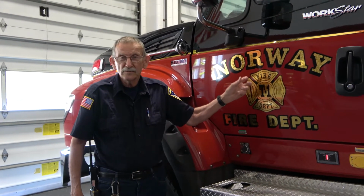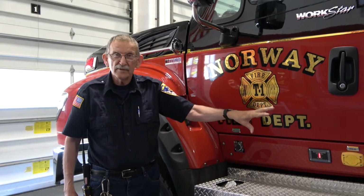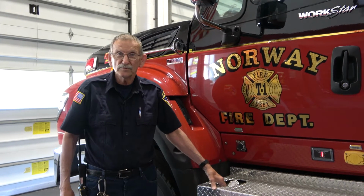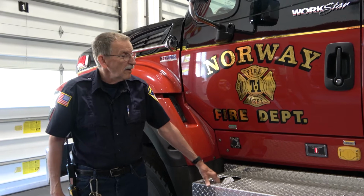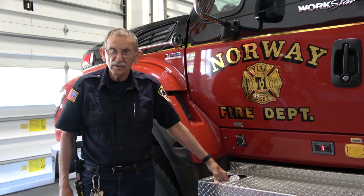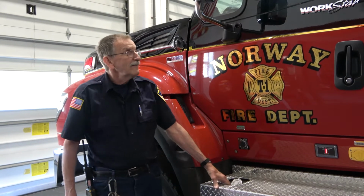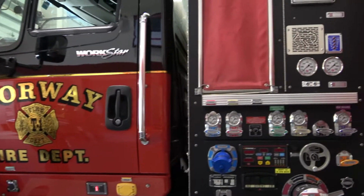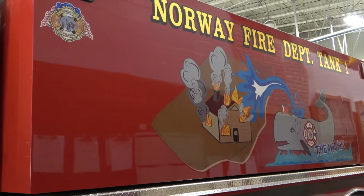This is a 2012 International tanker, holds 2,500 gallons of water. It is a 750 gallon minute pump, and we use this basically to supply our first engine that goes into the outlying areas where we don't have a hydrant system. Actually, this was a truck that my son had written a grant for from FEMA, and we got $200,000 from FEMA to purchase this vehicle. And we also, see the artwork on the side of the truck, we had some high school kids make up some designs, and a high school girl came up with this design, and so we put it on the side of the truck.